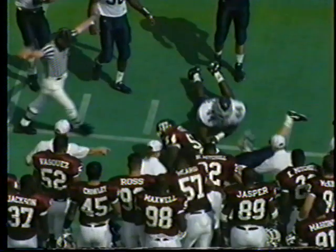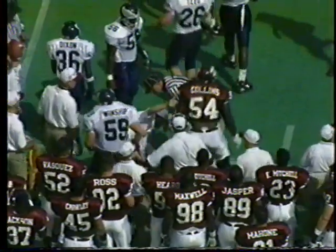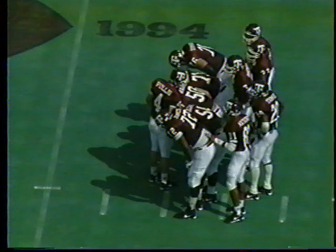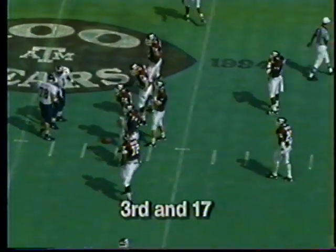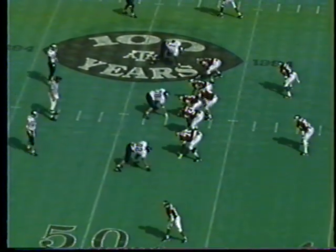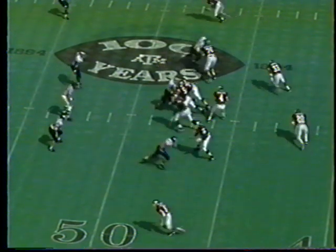Here's a screen pass behind the line, caught, then deflected up in the air, and Calvin Collins gets the deflection and is actually caught and dropped for a big loss, back outside the 50, back at the Aggie 47. That's not something you work on a lot as an offensive lineman, catching the deflected pass. That time, Calvin would have been better off just knocking it to the ground because it was a loss for the Aggies. Brandon Ward caught one last week, of course, good for 5 yards. I guess that was on a pass deflection.